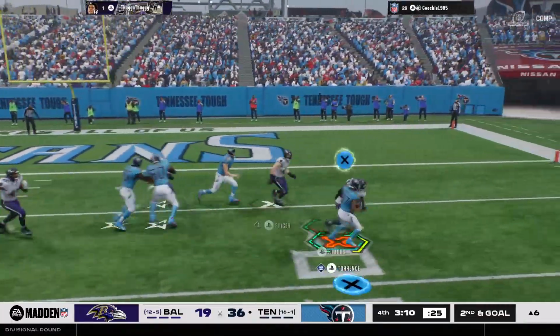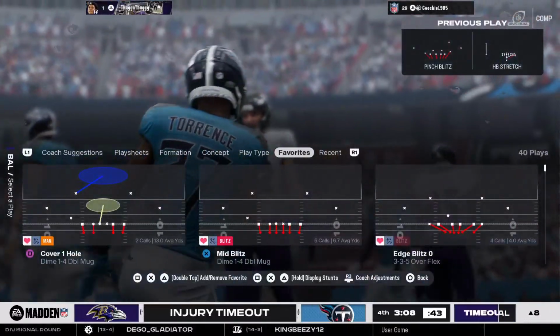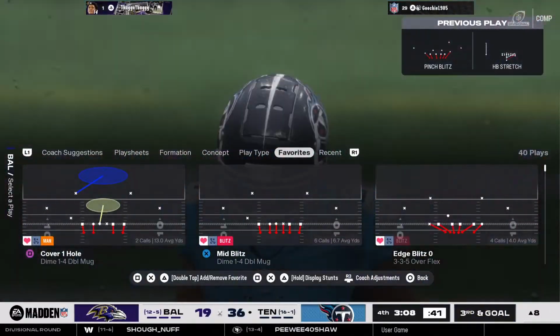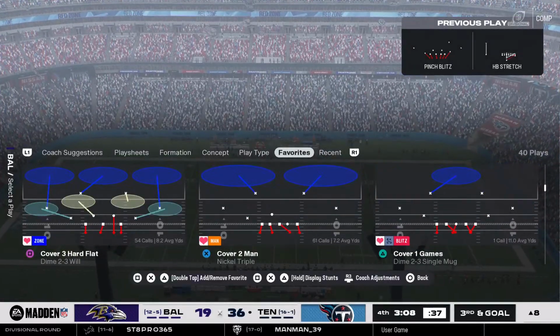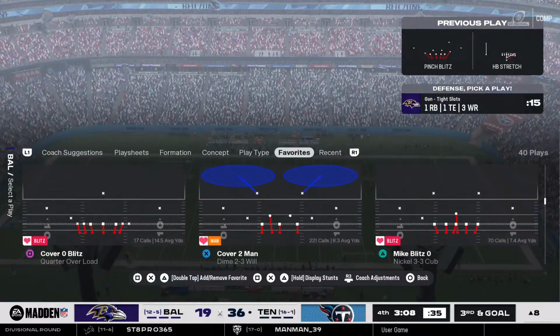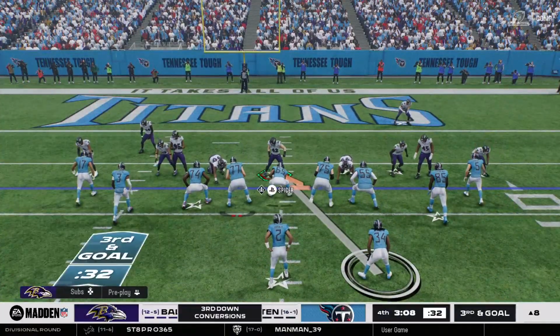Gets it headed right. And they're going to keep him out once again. That sends him backwards, brings up 3rd and goal. Now we have a member of the Titans injured after the play and in need of some assistance. Now backed up to the 8, 3rd and goal.